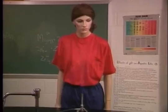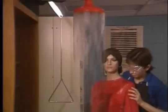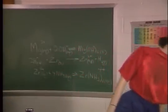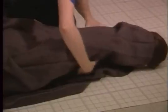Clothing fires can be put out in a couple of ways, as the mannequin will demonstrate. The best way is in the safety shower. If the shower's not close by, the rule is stop, drop, and roll. The victim's weight on the fire puts some of it out, and a fire blanket gets the rest. Flames should be kept away from the victim's face. Anyone who's been burned must get medical attention immediately.